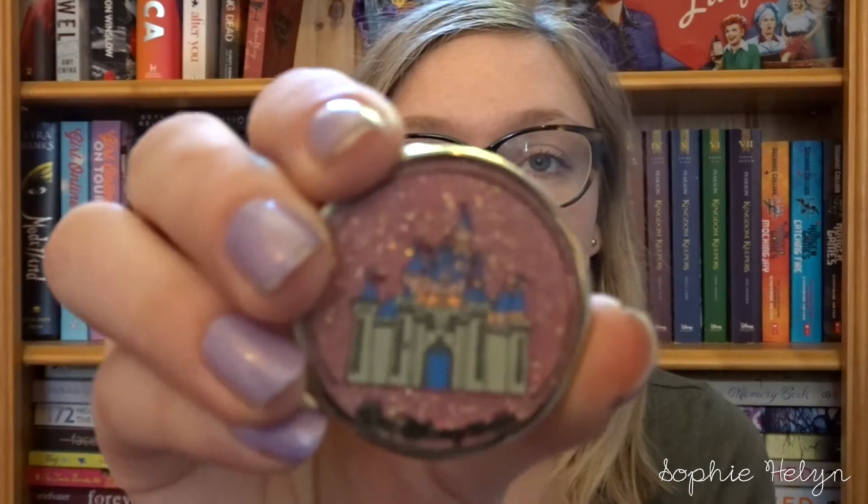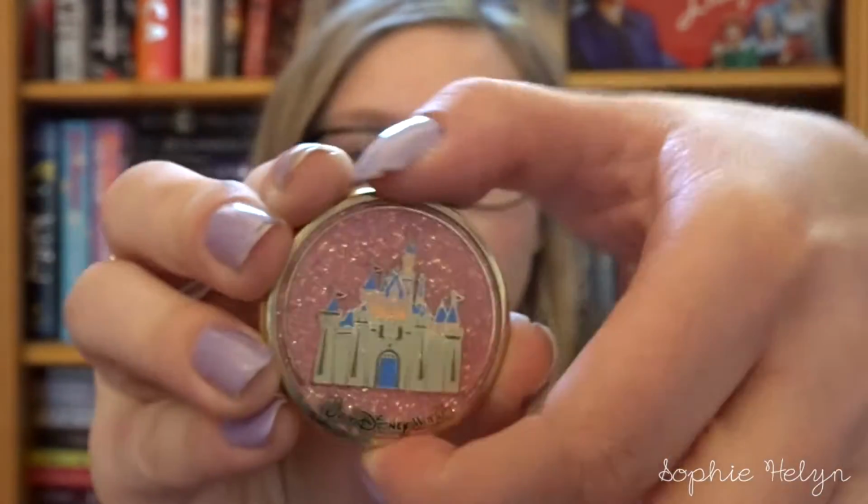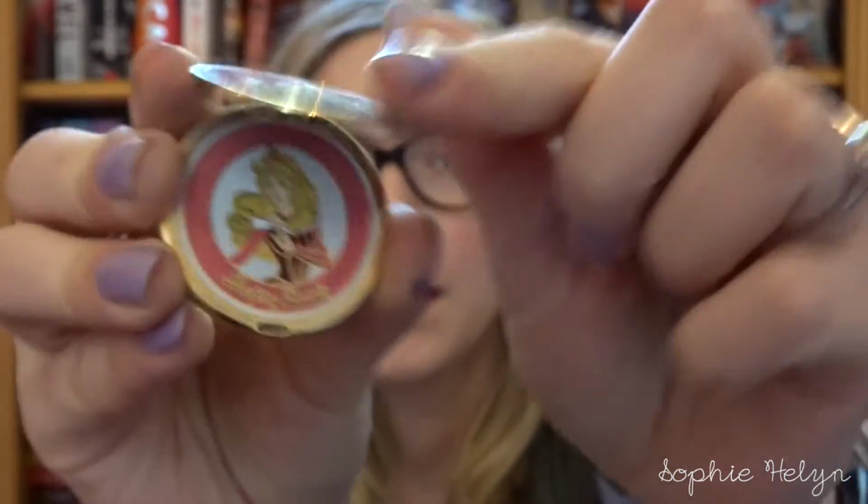So the next 2 pins are part of a series, the Princess Compact series, and I got 2 pins to add to my collection. The first one I got was the Aurora one, which obviously has the Sleeping Beauty castle on it, and then you open it up and there's Aurora, and it's got a little mirror on it.